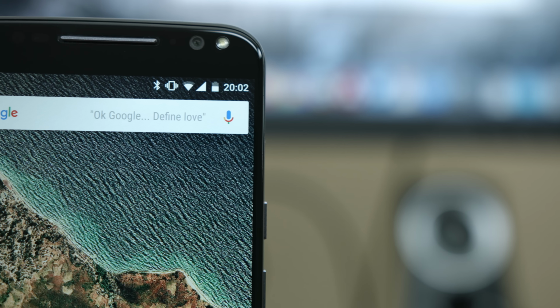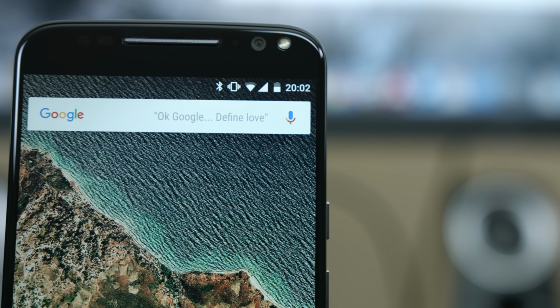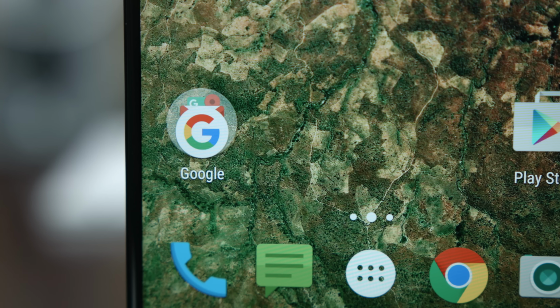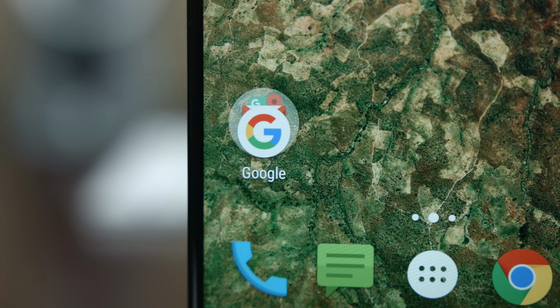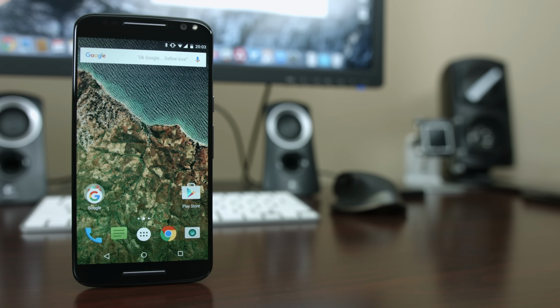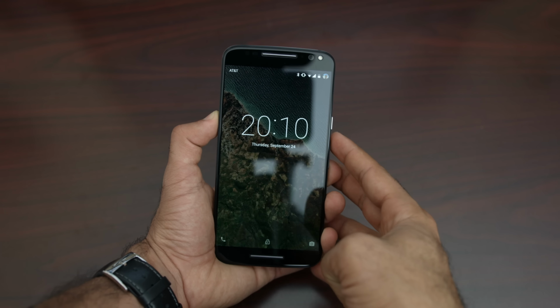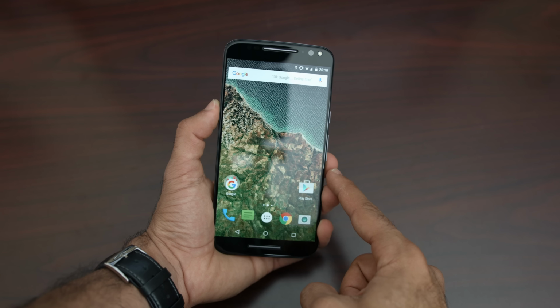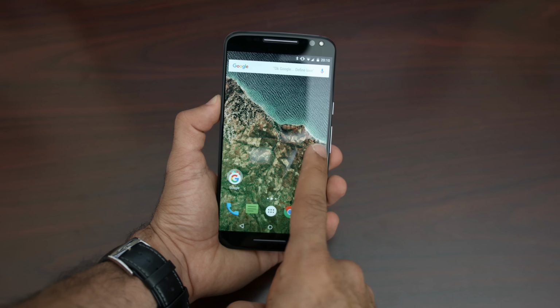The second main thing is the software. Since Motorola is no longer owned by Google, you'd think Motorola, or should I say Lenovo, have started putting in more bloat. But that's not the case. Motorola still thinks the best Android experience is Android itself. Although Moto Voice, Moto Display, Moto Actions, and Moto Assist are still around, these features don't take away from the experience but add to it.